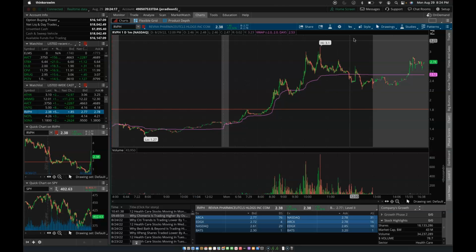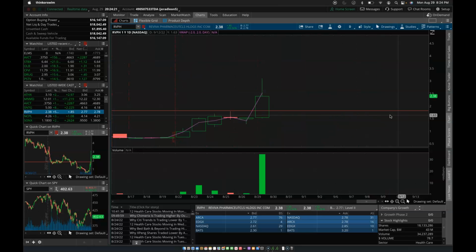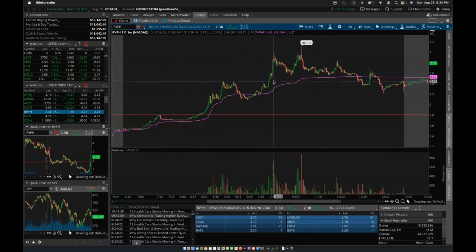So this was one, RVPH. I missed this in the morning. Really nice breakout. So it could have been really nice in the morning. I thought about it as a high of day break over 2.44, 2.45, and just decided against it. I didn't want to be chasing anything. I just didn't feel as comfortable. But we got a nice little spike up from the 2.45 up to 3. So that was a nice little move there.